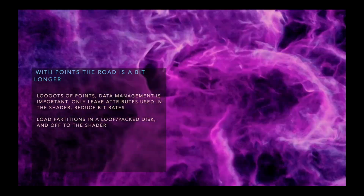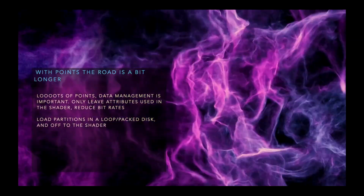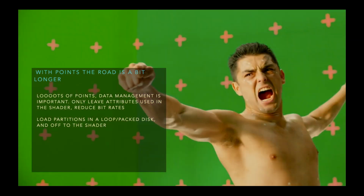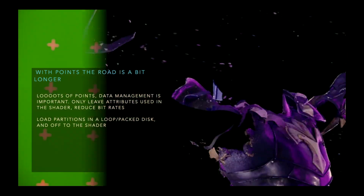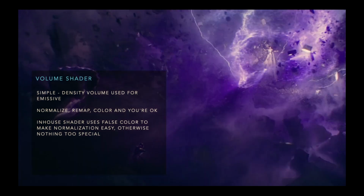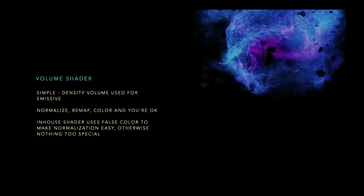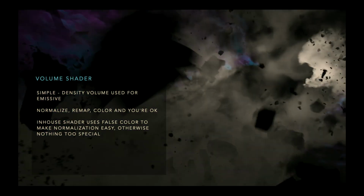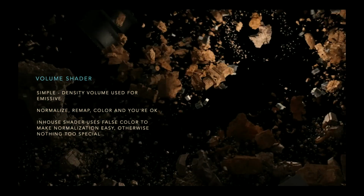So then, when we render with Mantra, everything is packed as primitives. Nowadays with Solaris, it's just use these. Actually, it's simpler. It would be cool to talk someday about USD workflows with the points. Volumes shader is just a density shader. There is nothing emissive, I think, in the volumes that we rendered here.